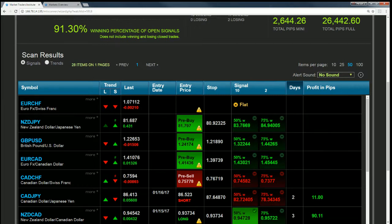So what I like to do is go into the Ultimate Charts, and I'll put in both my targets, 83.76 and 84.94, and I'll also put my stop loss into view at 80.92. That way you can also set the trade up when you're trading directly from the charts.